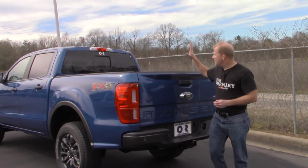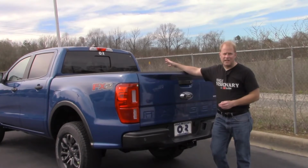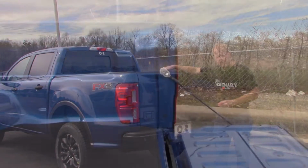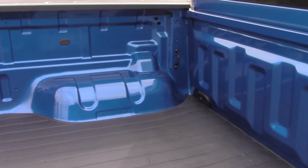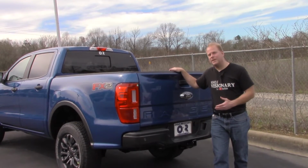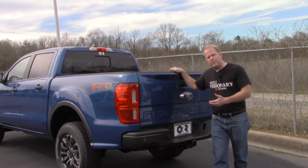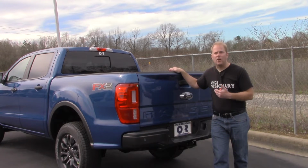So you do have a sliding rear window. This particular model doesn't have a power sliding rear window, but it does have a sliding rear window. Tie downs in the bed as well. Overall, this is a very, very versatile truck, and it truly will help you out. It's not meant to be a super duty, but it will still get the job done for smaller, lighter jobs as far as towing and hauling.